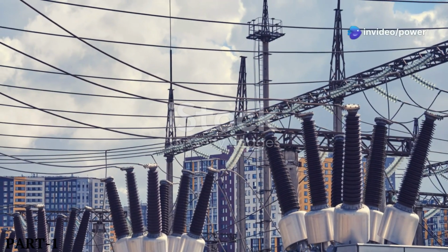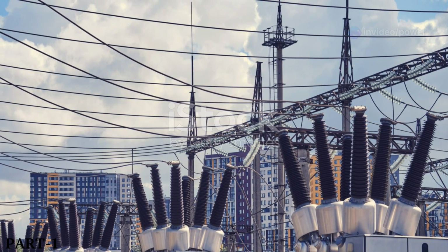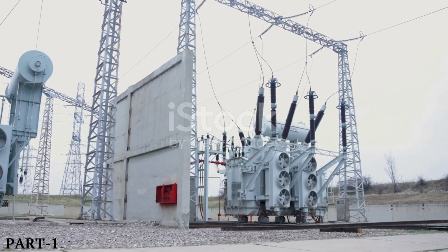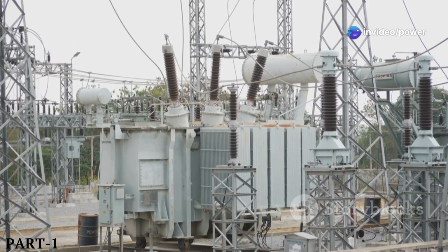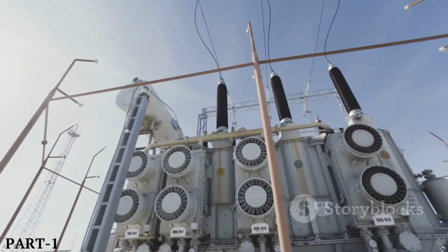Imagine a vast network, pulsating with energy, connecting cities and towns with the power of civilization. At the heart of this grid lie transformers. These unsung heroes shape the electricity flowing through the grid. Power transformers step up voltage for transmission and step it down for safe distribution. Without them, our modern world would grind to a halt.